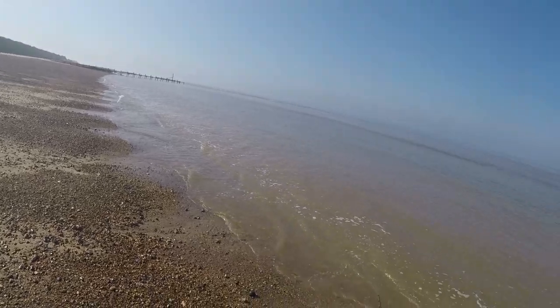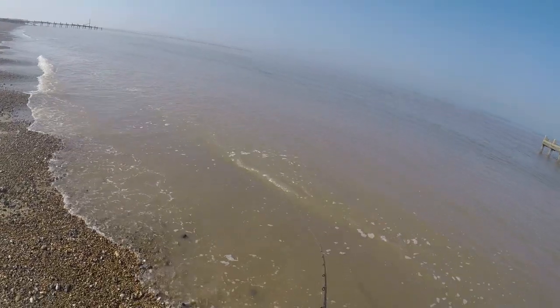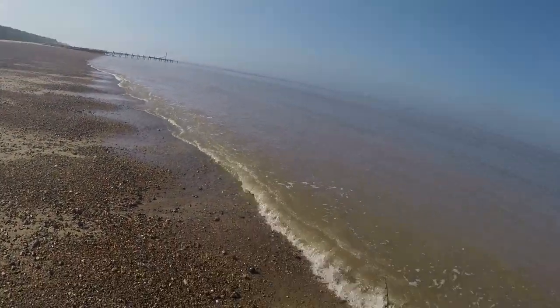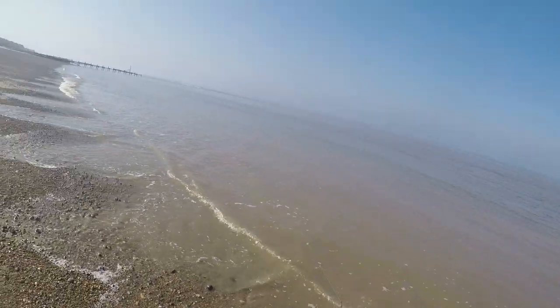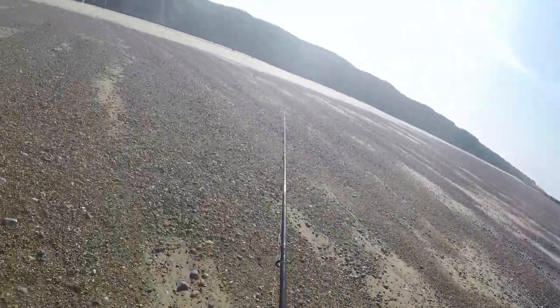I am so peed off that I've lost my bloody Patchinkos. Took it out once at Overstrand and then I can't find them. Can't find them. That's 20 quid down the drain. Alright, let's make a move.